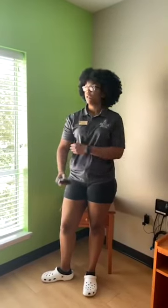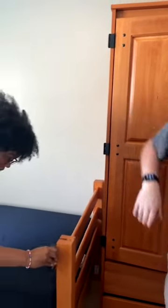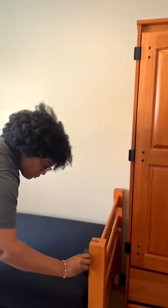Someone asked, can you please measure from the top peg of the bed to the floor? Yeah, although this is not really the top peg. This is just for this one. There's a whole other set that will take it all the way up to here. It is 33 inches.